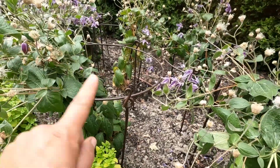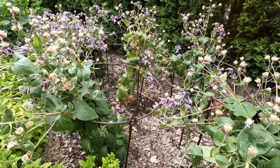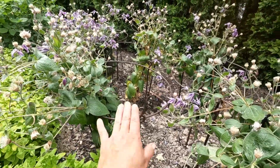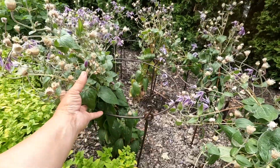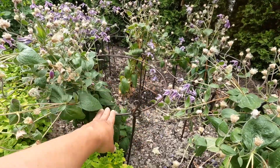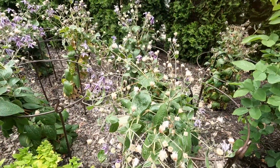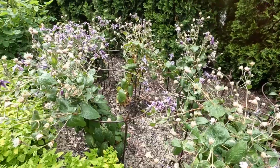We'll link them down below because they look pretty. They're heavy duty metal and they're super functional and easy to use. So these will be in place next year as these break dormancy and start coming up. They can just grow and fill in these trellises, and it'll keep them all upright, which I let just kind of flop on the ground for the first couple of weeks after I planted them.